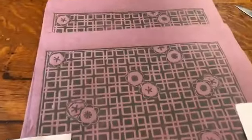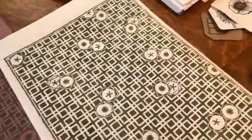So these are the test prints, if you weren't watching at that point of the video. And then these are still kind of test prints, but on the actual paper that we're using.